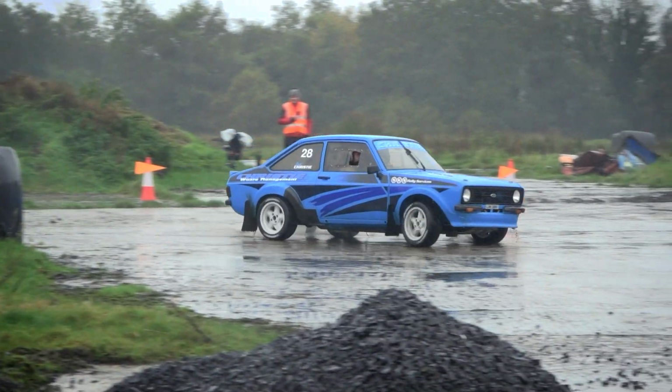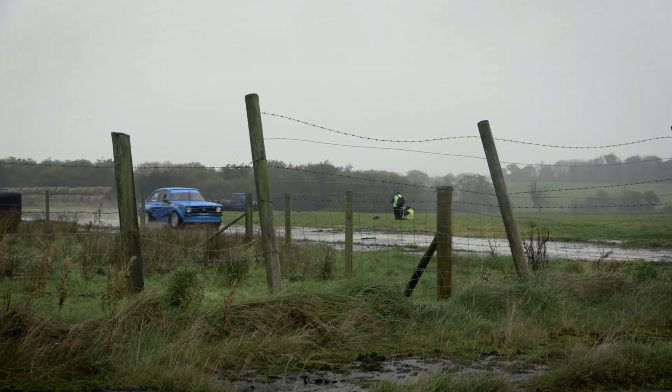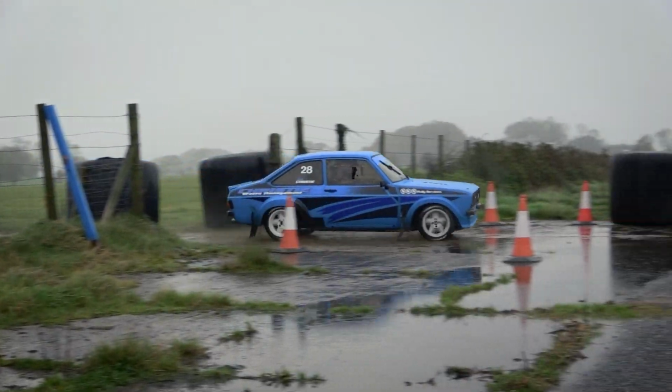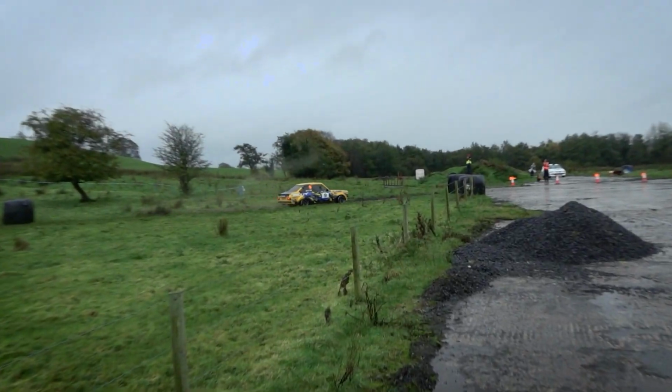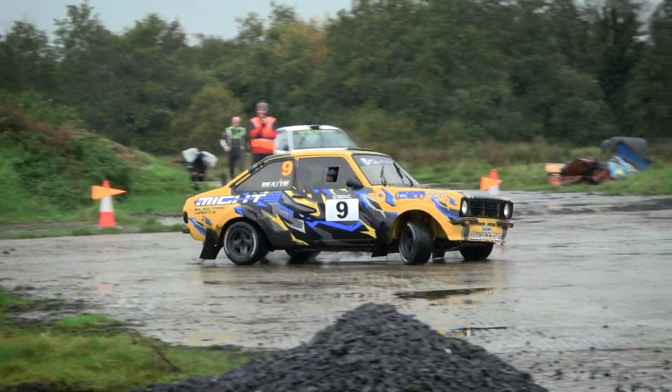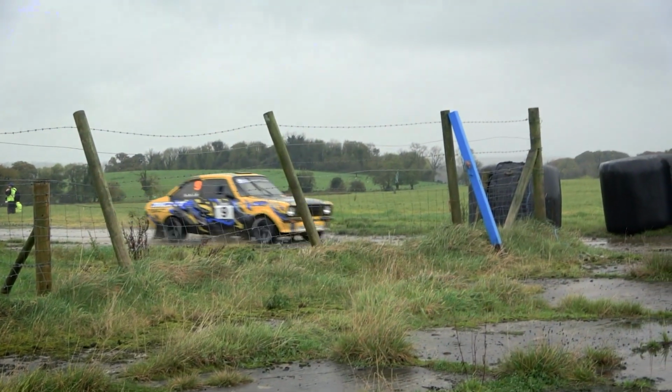David Christie might have a flamboyant driving style, but he's also very rapid in wet conditions, and he leads Class 6. Aaron Beattie's recently acquired Mark II is now all stickered up, and he's just 2.2 seconds off leader Christie.